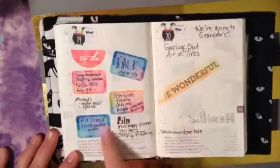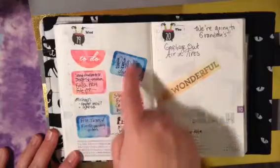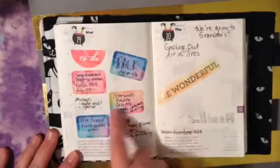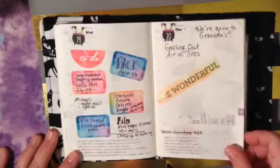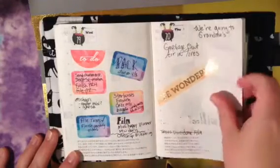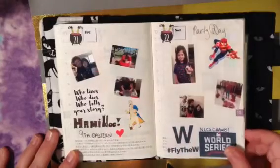This was a busy day getting ready for a trip, so I have lots of to-dos there. Using the different boxes sort of to separate what I needed to do. This was work, this was home, this was Etsy stuff. Not a lot there. We were traveling that day. Then we get to Grandma's, so there's a lot going on.